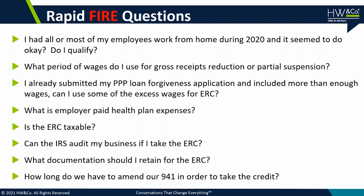So hopefully some of those questions that are coming through right now may answer some of those. But I had all or most of my employees work from home in 2020, but really nothing changed as far as impact. Do I qualify? For the most part, probably not. Well, I guess the answer is maybe, but not based on that. Right. Not based on the IRS guidance.